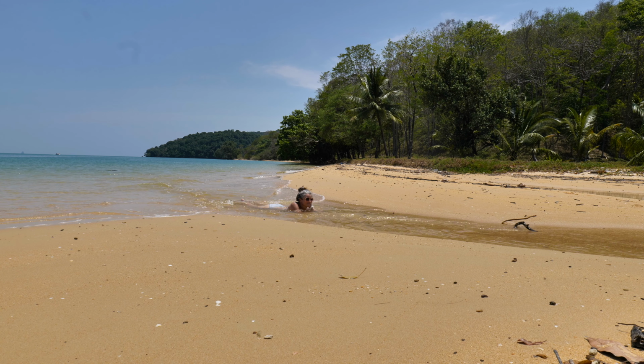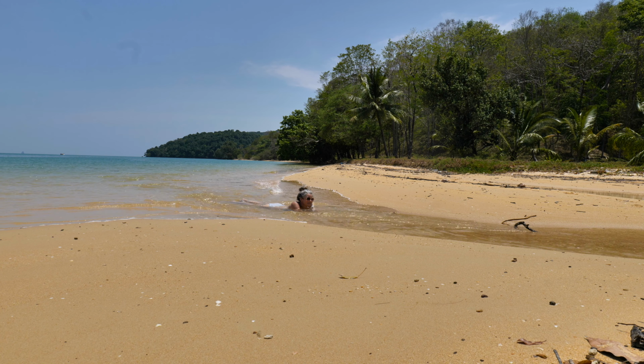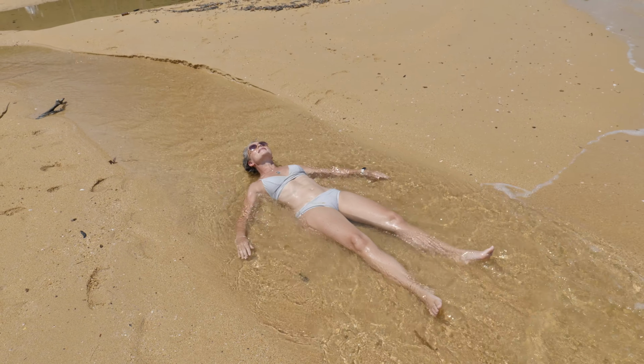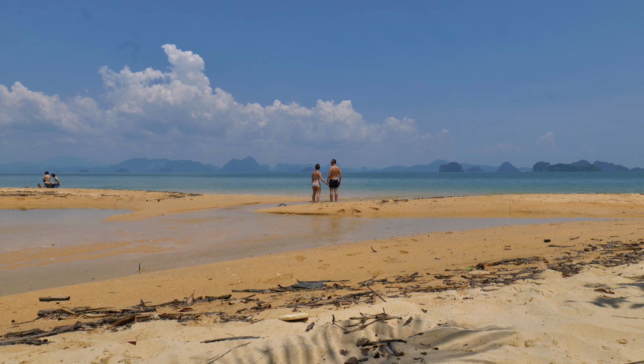I'm really loving this beach. It might not be the best beach for lying down and sunbathing, but for just chilling out in the water, it's really good. And at this time of day, when the tide's just starting to go out, there's a really nice little inlet that flows from the sand into the sea, and it's really nice and warm. It's literally like a really hot bath, so it's so nice to just lie in. I'm in paradise.